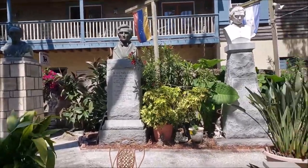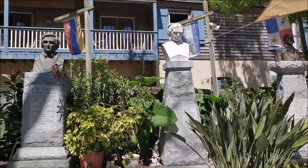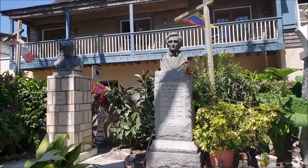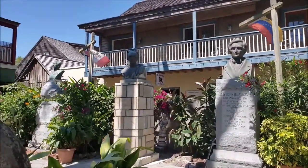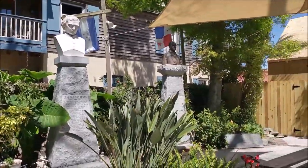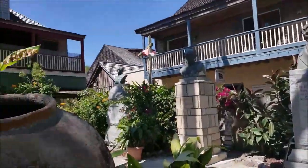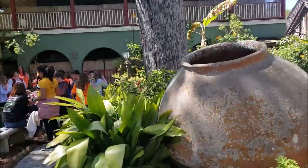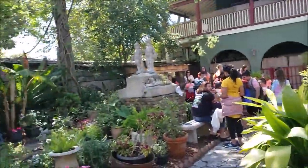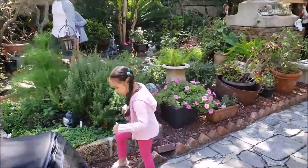This is inside the courtyard. We've got Jose Trinidad Reyes and Dr. Jose Maria Vargas, los maestros de la escuela primera in St. Augustine, Florida. Love it. I love this. And this is the courtyard. It's beautiful. It's gorgeous, gorgeous. It's beautiful. There's Sharon.